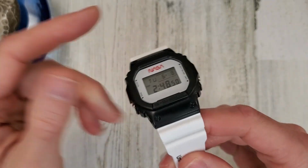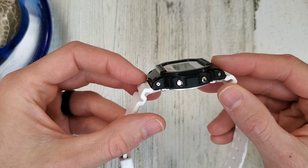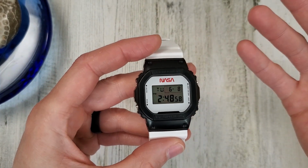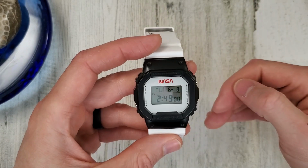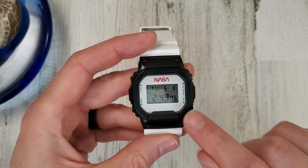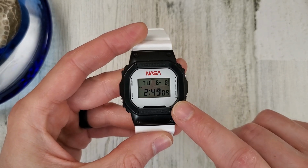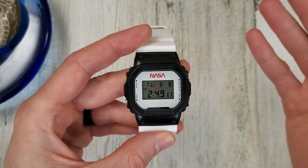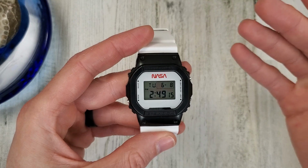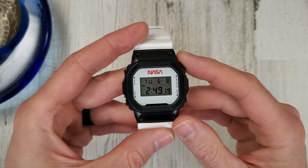So anyway, it's basically a standard G-Shock. I don't think I have a standard one anymore. I sold them, but it's very similar to the economy model G-Shock, just with the different color scheme. But also it does have the cool backlight, which we'll look at in a little bit. This has a module 3229. It's battery powered. It's not solar or anything. No multi-band, just your base G-Shock, except for the colors and that backlight.